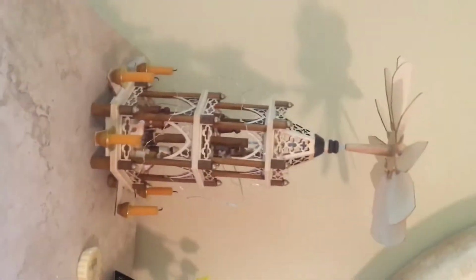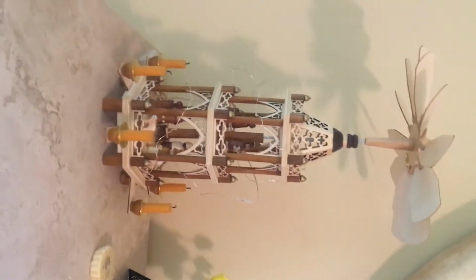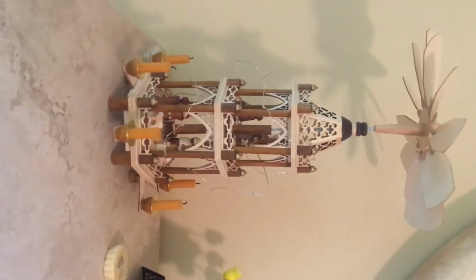Really decorative. Now, in the real Christmas markets, these things are like the center of attention and are like 15, 20 feet high. They're really incredible. So they're really good to look at and famous in Europe. And if you get a chance to go over there, you'll see what I mean.